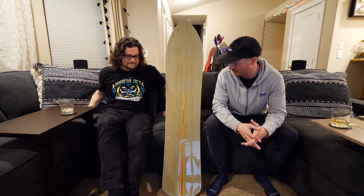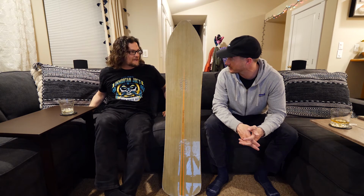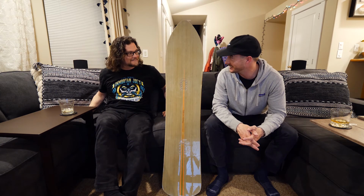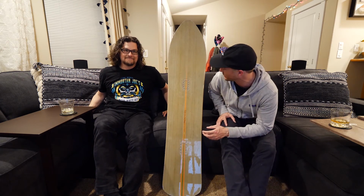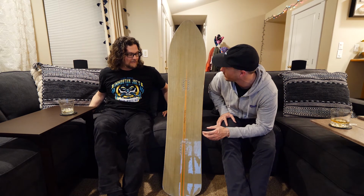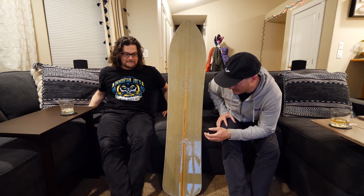But yeah, with boots, it's about comfort. With boards, it's about size. It is. What are the stance widths on this? What's the max out on this thing? Is it 21? It was 22 all the way out. It's kind of surprising actually.